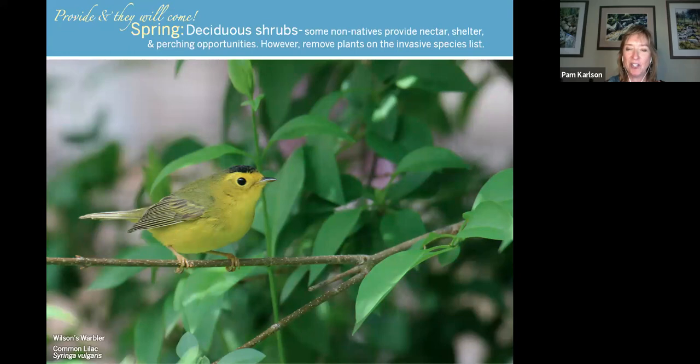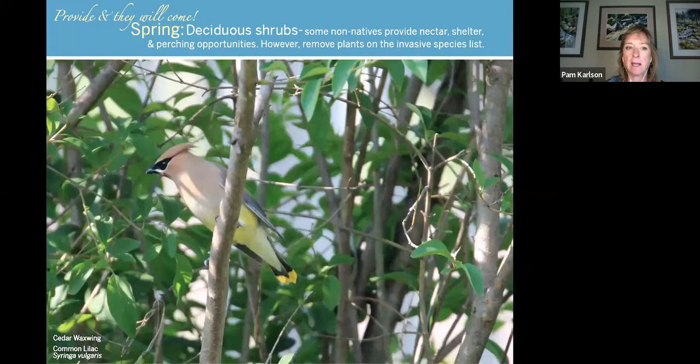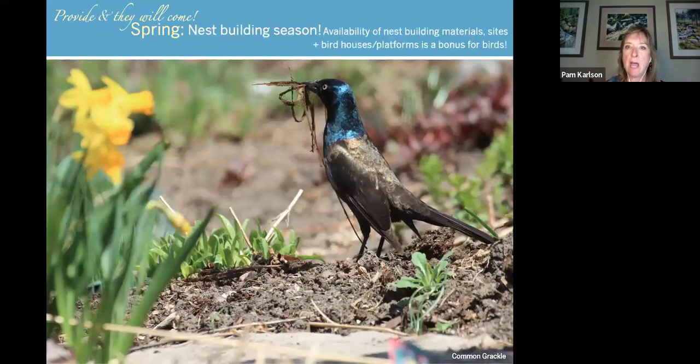So here, resting in the lilac is a Wilson's warbler. This is a blue-headed vireo preening and resting in the lilac. And a cedar waxwing as well. So they use it to fly-catch out of. With a healthy habitat, you have lots of nesting material.